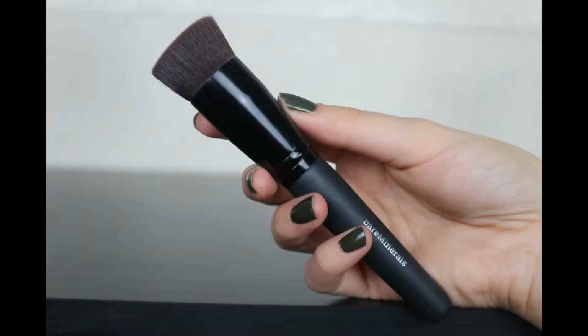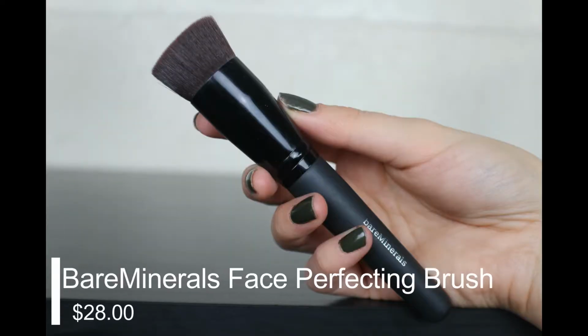The next thing that I am noticing in my box is this right here, and this looks to be a foundation brush. And this is the Bare Minerals Face Perfecting Brush, and this retails for $28. So basically this is one of those brushes that has a little indent in the center, and you just put the foundation into the little indent and then buff it onto your skin. And so I'm going to go ahead and zoom you guys in just a tiny bit to show you how this brush works on my face.